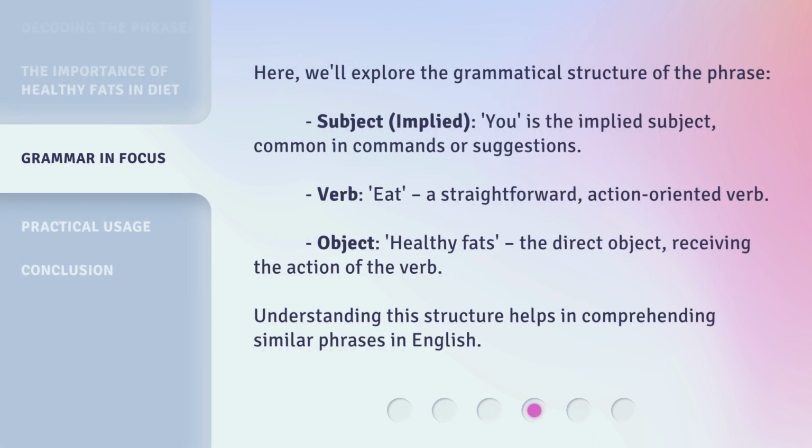Here, we'll explore the grammatical structure of the phrase. Subject: implied "you" is the implied subject, common in commands or suggestions. Verb: eat, a straightforward, action-oriented verb. Object: healthy fats, the direct object, receiving the action of the verb. Understanding this structure helps in comprehending similar phrases in English.